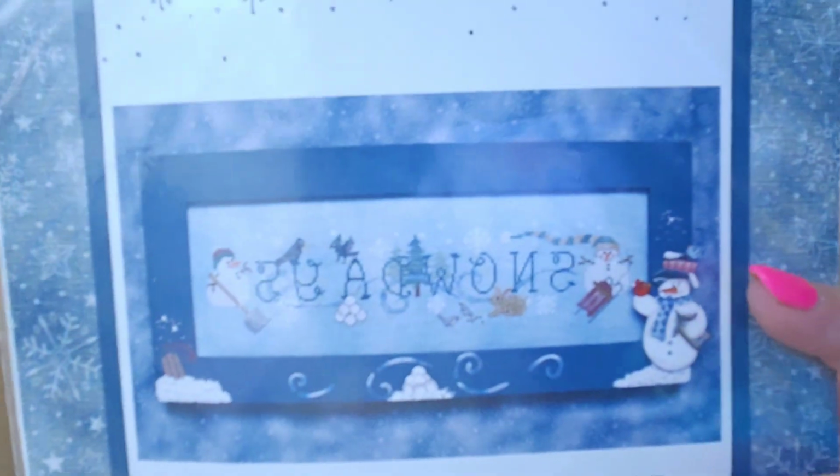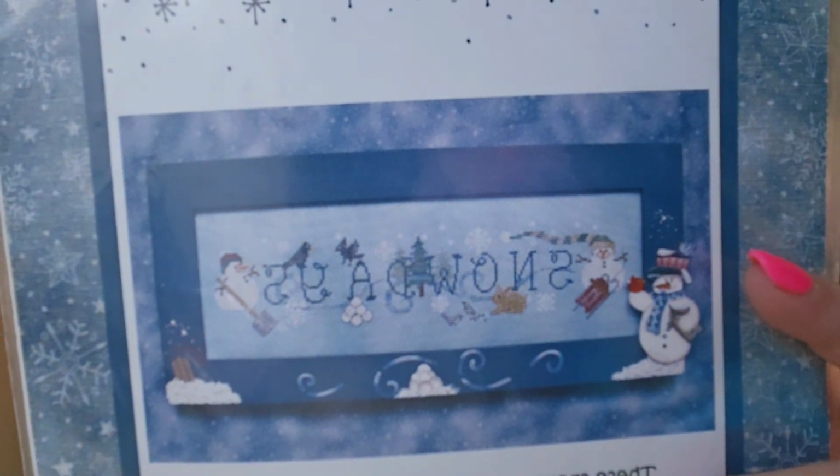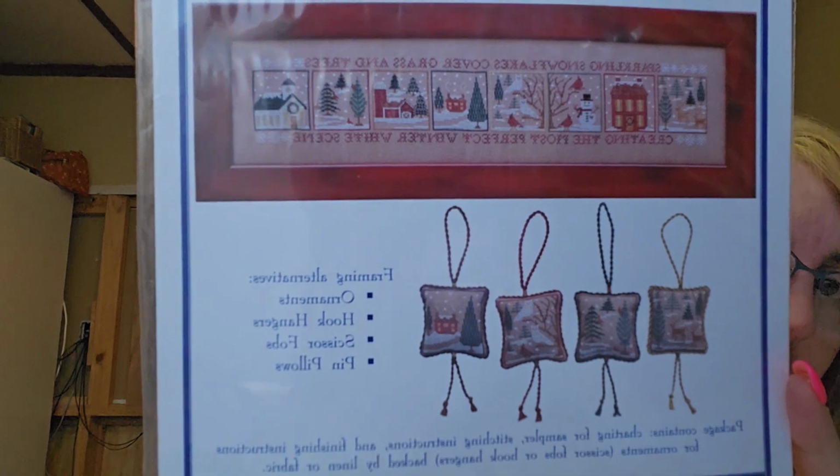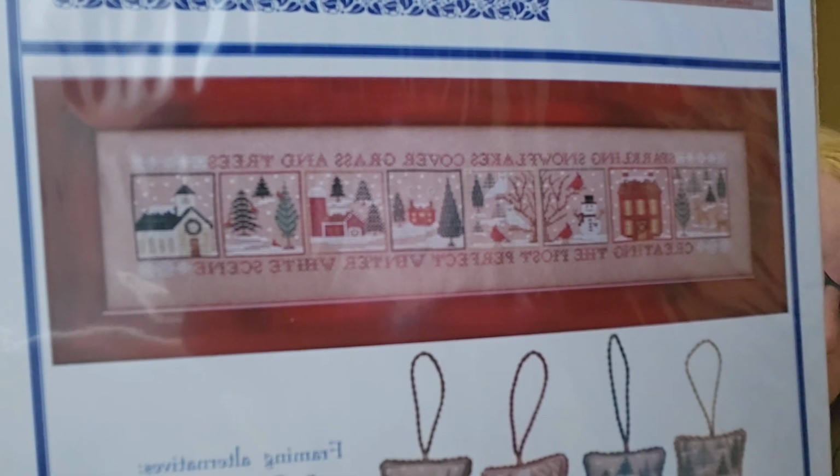Another Waxing Moon design, which is in the same bag, Simply Snow Days, and it is just a couple of snowmen with the word snow days. These are Blue Ribbon Designs, and they're originally charted needlework designs by Belinda Carls Nace. So this is gorgeous. It's called Winter White Woodland. Now these can be all stitched separately, as you can see in these little pillows, or you can stitch it in a row. So I like to have all my things together, so I'm going to stitch this as one piece.